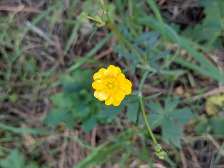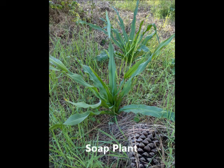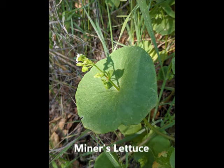These wildflowers that I'm going to show are all things that you can plant in home gardens, either from seed or small plants purchased from nurseries. This one is called the soap plant, and it is called that because it was actually used to make soap by native indigenous peoples. And this one is called miner's lettuce, and it was named because it was actually eaten by miners who worked in the area, and it is edible.